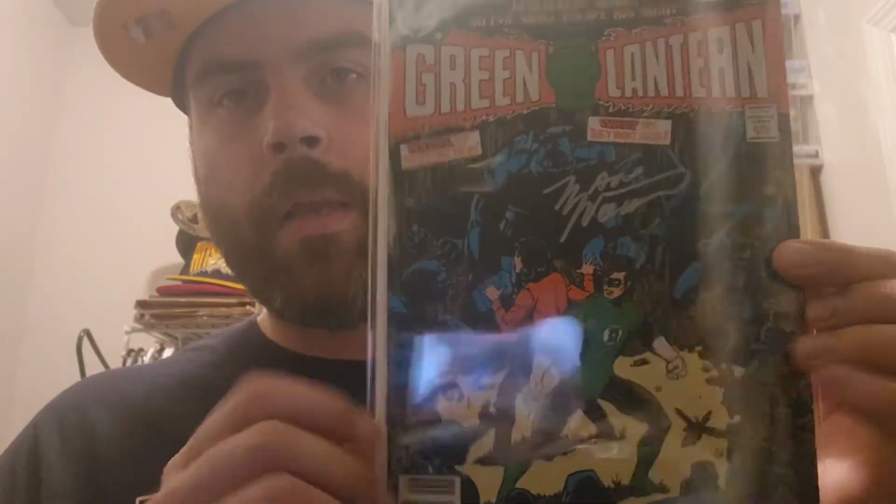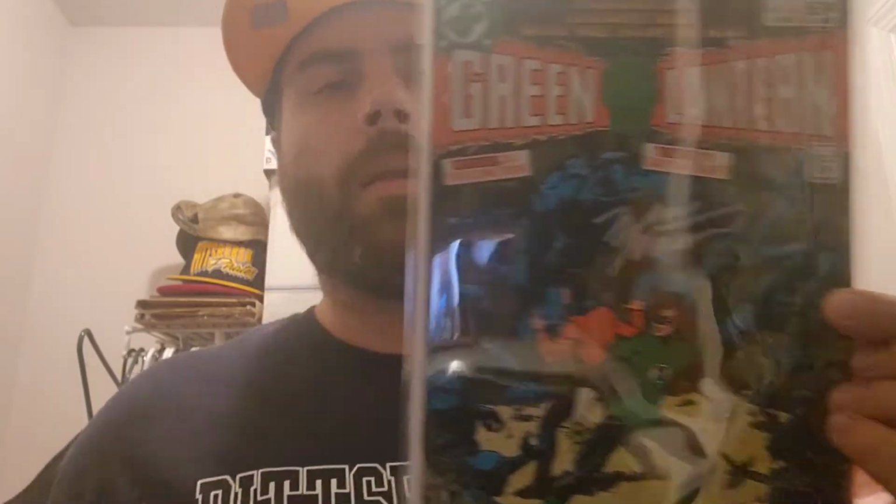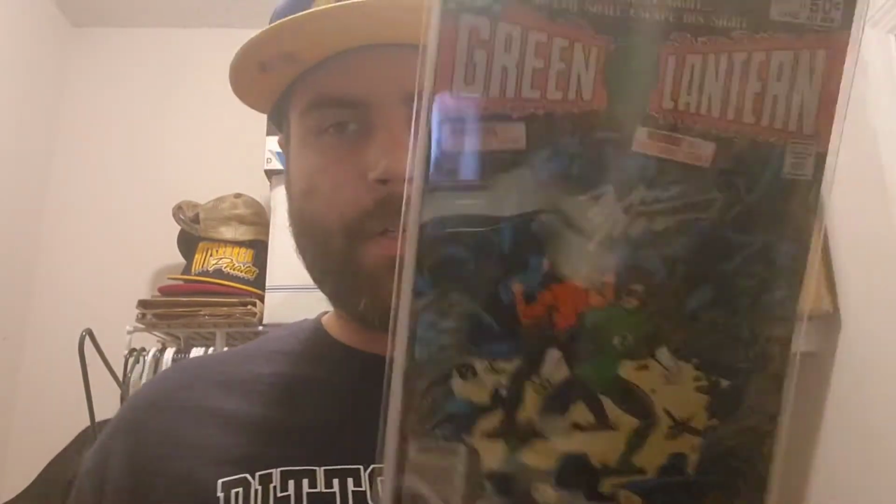Okay, this one's autographed, so it needs to go in the autograph section. But it is a first appearance. This is the first appearance of Omega Man, Green Lantern number 141, signed by Marv Wolfman. I got this at the same convention Marv Wolfman was at. I paid $6 for this and then promptly walked over to have it signed. I believe I talked about this book in a different video, so we're going to keep it moving.